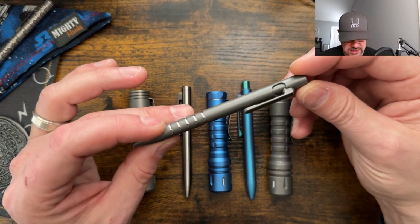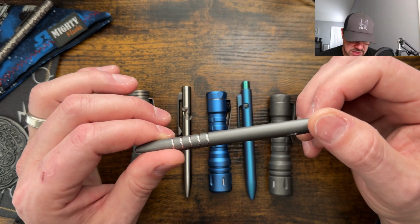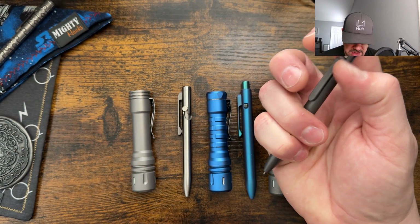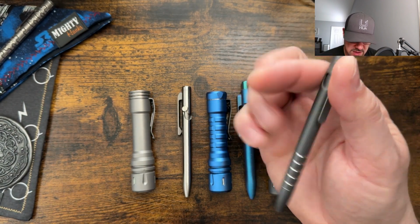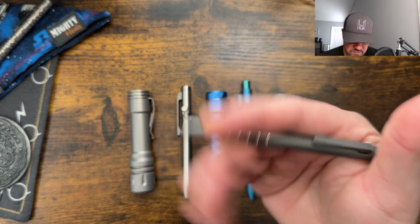And unfortunately, Smooth Precision Pin is no more, I think due to some health issues. He retired and sold off his equipment and everything, but I really loved the way these were designed. Good height to them, very nice finish.